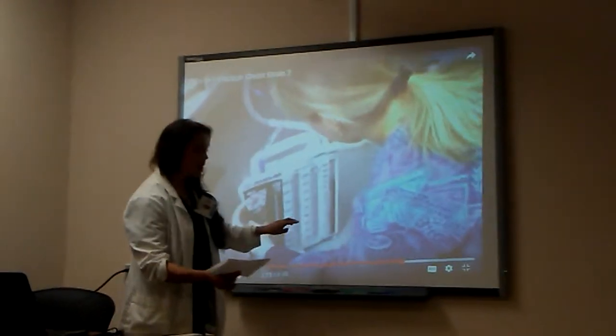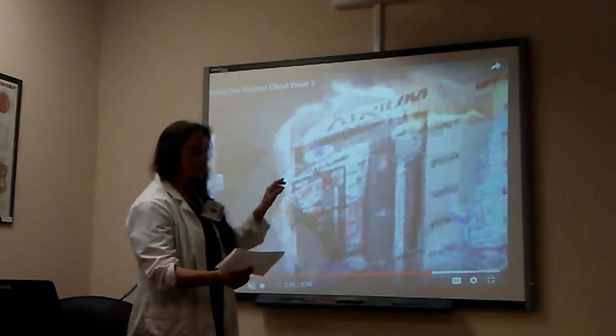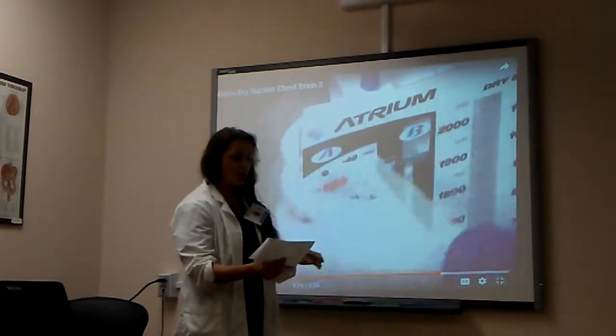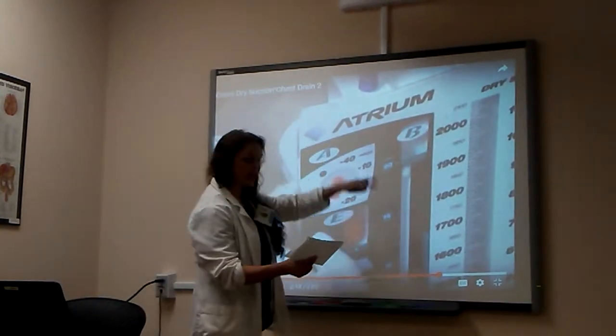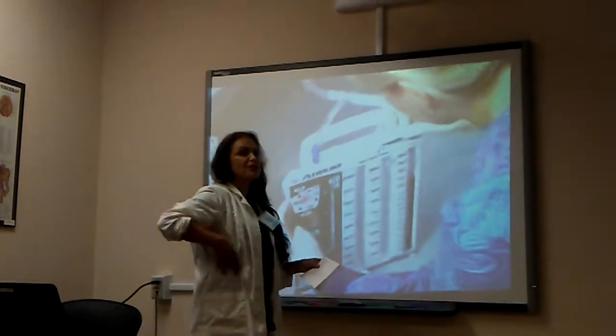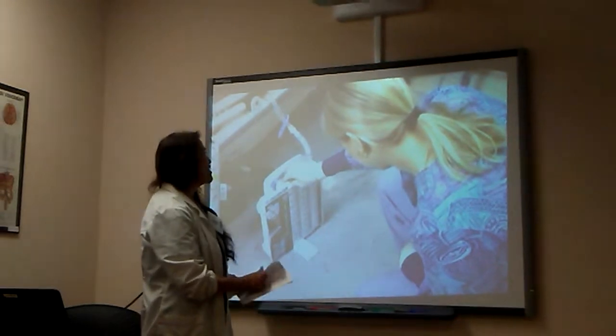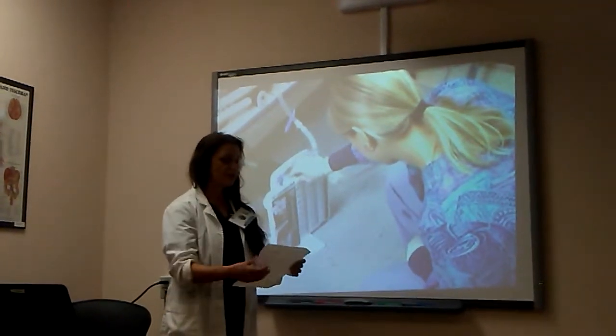Here's the drainage here. If the drainage is more than 70 milliliters per hour, you need to tell the doctor. You're going to check the tubing for kinks. You're going to listen for any air leaks. You're going to check for subcutaneous emphysema around the site, which is also called crepitus. You have to keep the chest tube below the patient.